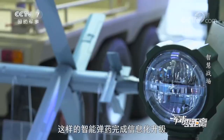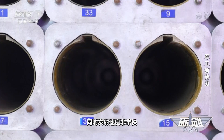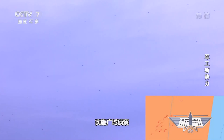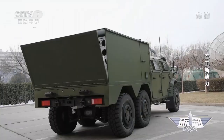Combat units such as light vehicles and individual groups can use smart ammunition such as loitering munitions to complete information and intelligent upgrades. This is the Swarm 1 combat land station vehicle released by CETC. It is a highly maneuverable vehicle-mounted swarm weapon system that can load and launch up to 48 fixed-wing UAVs at one time. Launch speed is very fast. It can carry out wide-area reconnaissance and multiple important targets striking. It is currently the launch equipment that can carry the largest number of fixed-wing UAVs in China.